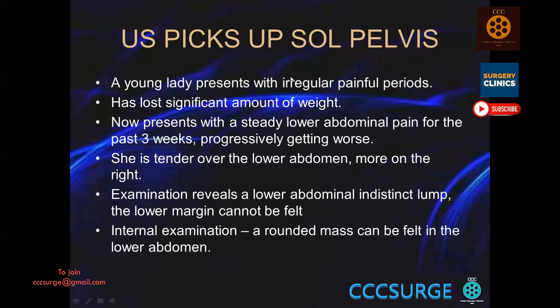So this patient, a separate patient, presents with irregular painful periods, has lost a significant amount of weight, and now presents with a steady lower abdominal pain for the past 3 weeks, progressively getting worse. She's tender over the lower abdomen, more on the right. Examination reveals a lower abdominal indistinct lump and a lower margin cannot be felt. So you're thinking, could this be a pelvic appendicitis? When we do the separate positions of the appendix and how they present, we'll go into that. Your differential diagnosis is, could this be an ovarian lump because the lower margin cannot be felt, or is this a pelvic appendicitis? Internal examination shows a rounded mass that can be felt in the lower abdomen.